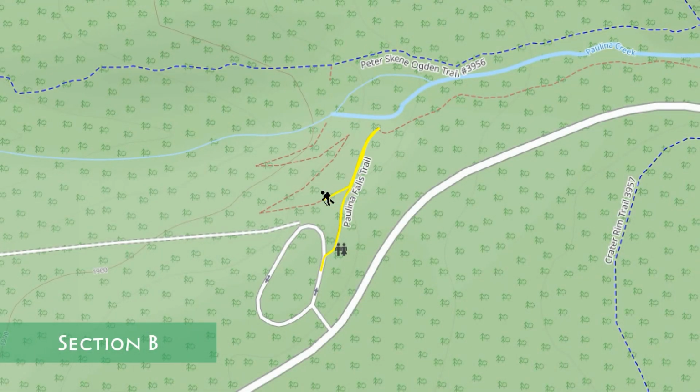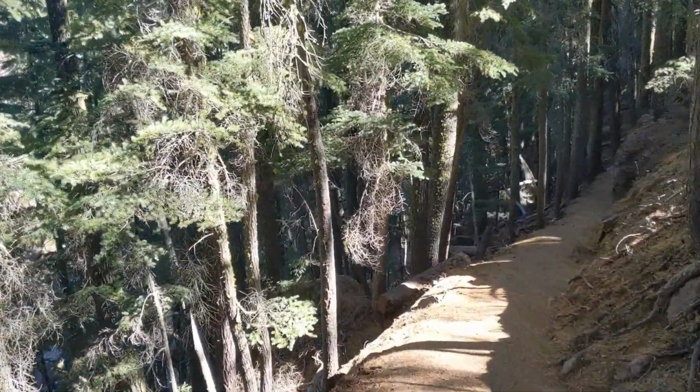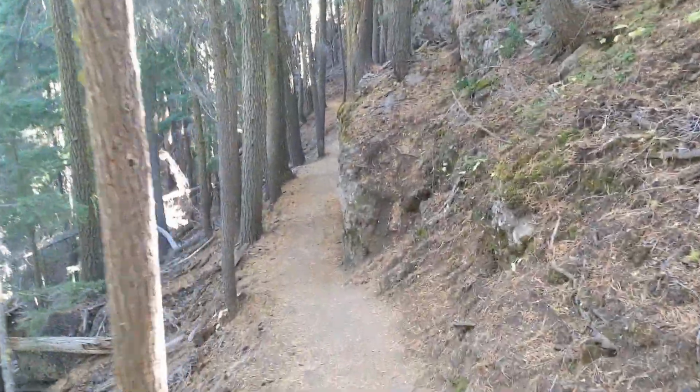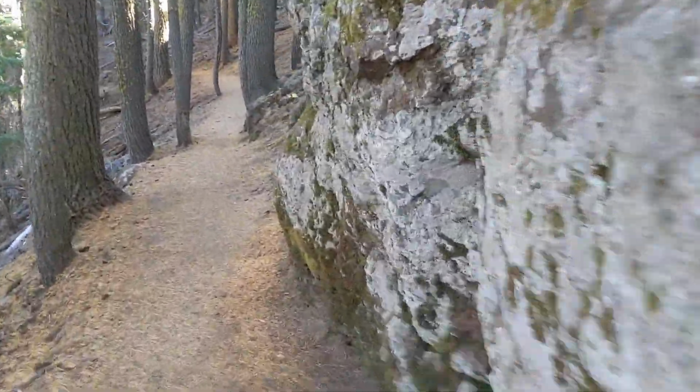After you check out the view from above, return to the junction and take a right to head down the path to the bottom of the falls. The trail down takes you through a healthy old grove of conifer trees, switching back a few times before reaching Paulina Creek at the bottom.